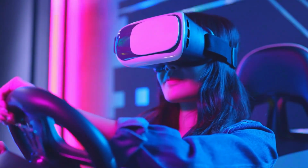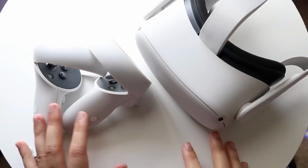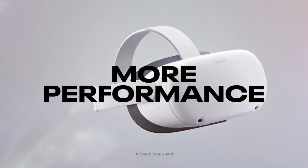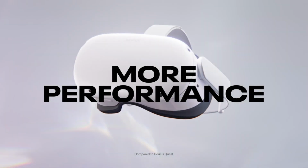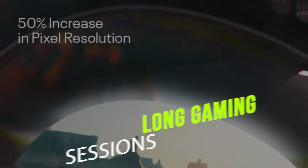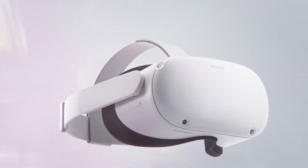Get ready to take your gaming experience to the next level with the MetaQuest 2. Look no further, the MetaQuest 2 has arrived. With its sleek and intuitive design, improved performance, and storage options, this VR headset is perfect for long gaming sessions. But that's not all. We'll also share some life hacks that will enhance your MetaQuest 2 experience. Don't miss out on the best VR headset for most people.